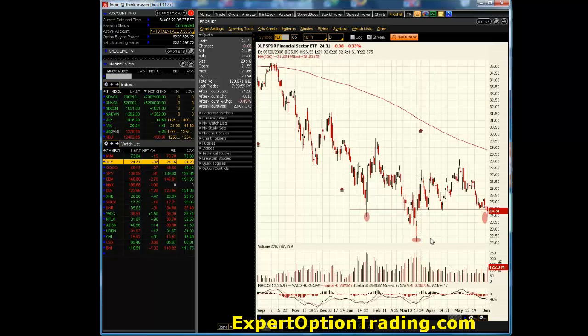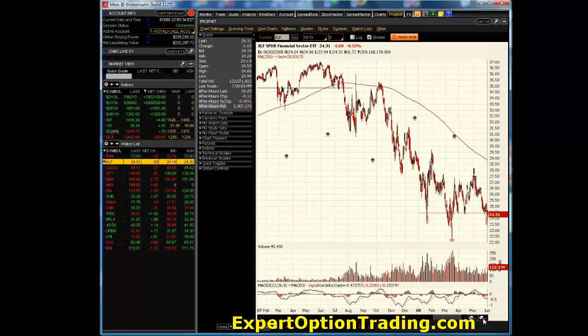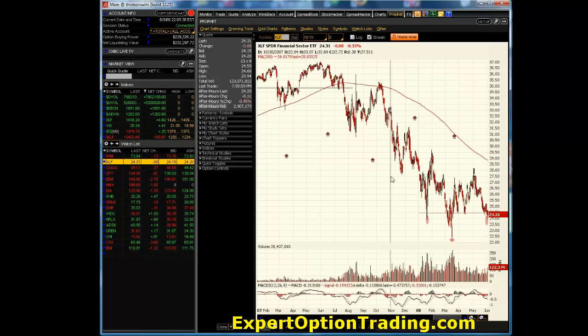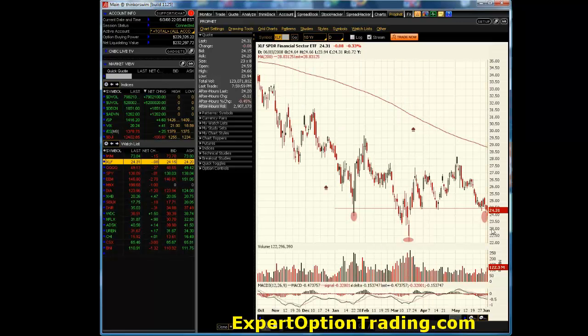But I mean, if you're a technician, you might say, well, this could be a reverse head and shoulders pattern. It's a little too early to tell yet, but if the financial sector is starting to perk up a little bit here, this is something that I want. This is an ETF that I'd be very interested in taking a look at and doing some of the strategies that I reveal in Module 11.